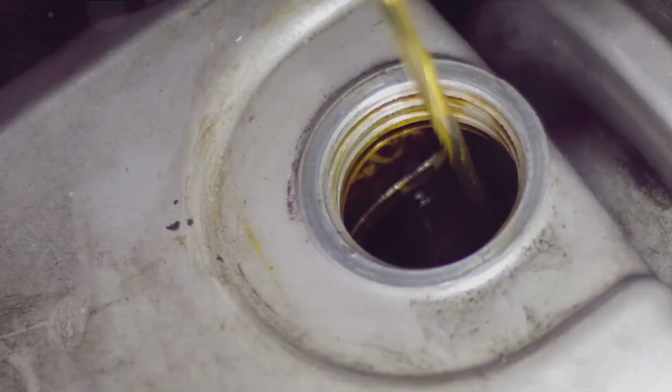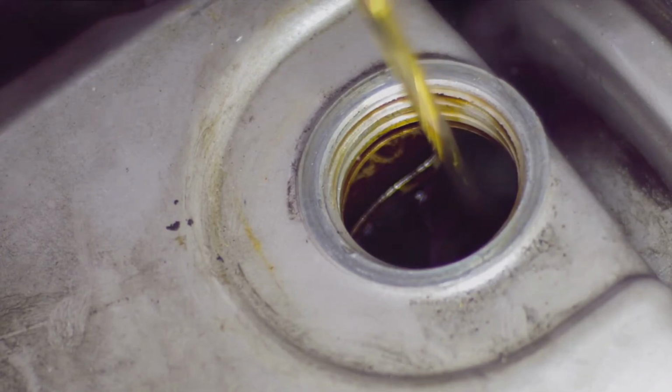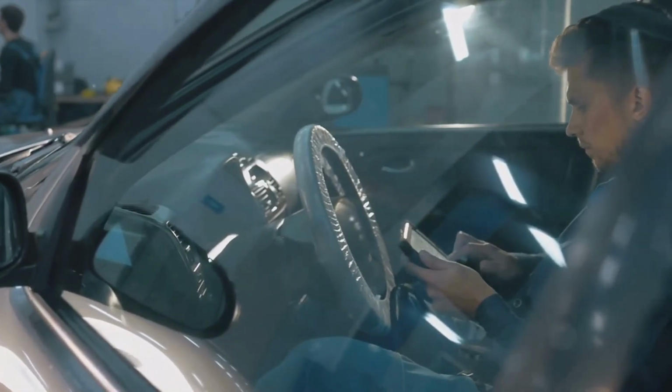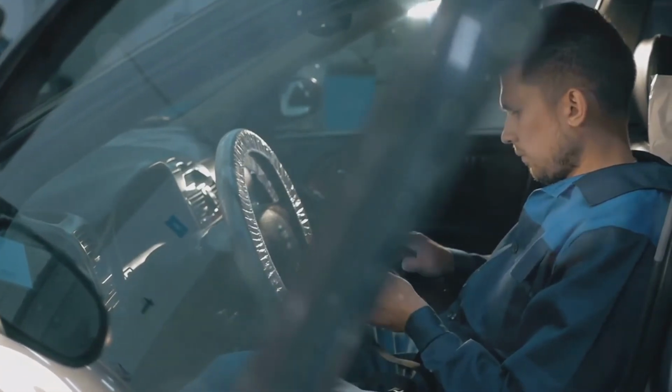Lastly, old or poor quality oil can increase engine friction, like trying to slide down a dry slide. It's not smooth and it's not fun. Proper vehicle maintenance and addressing these issues can significantly reduce fuel wastage. It's high time to make your car and wallet happier.